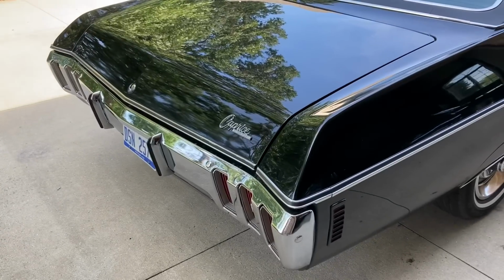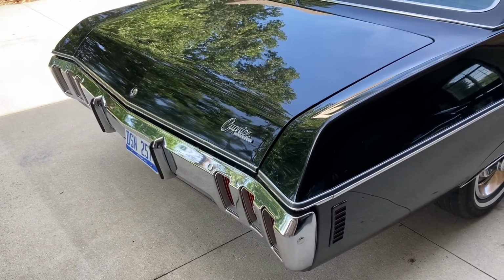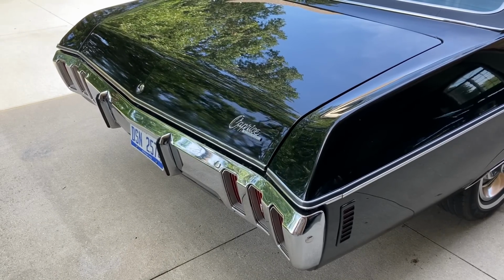Out back we have, Chevrolet was doing on the upper trim models the 3 taillight theme. In these years that continued on for a number of years, even all the way into the 90s on the Lumina. But an overall handsome design.